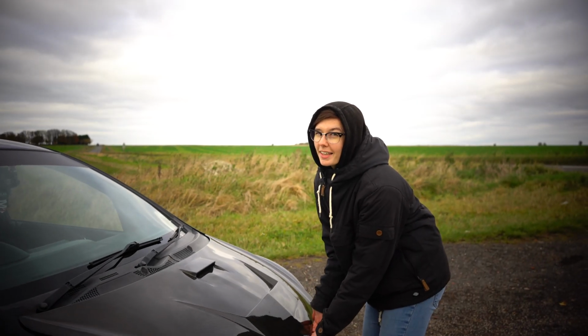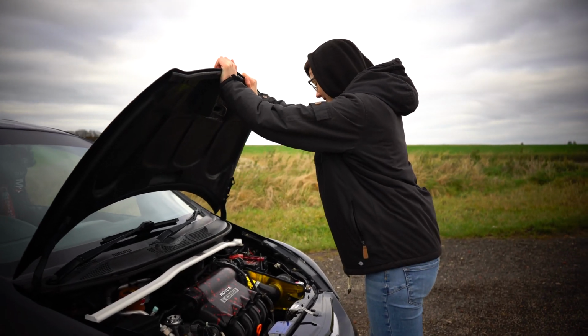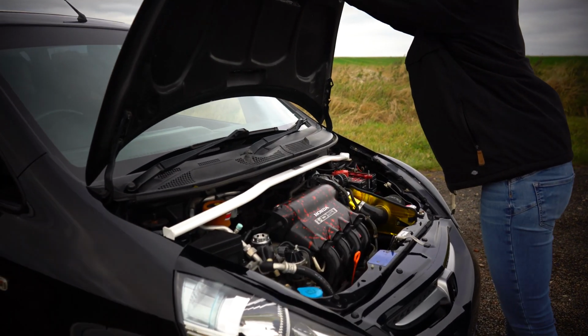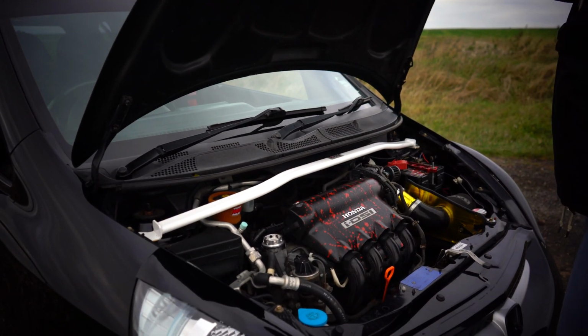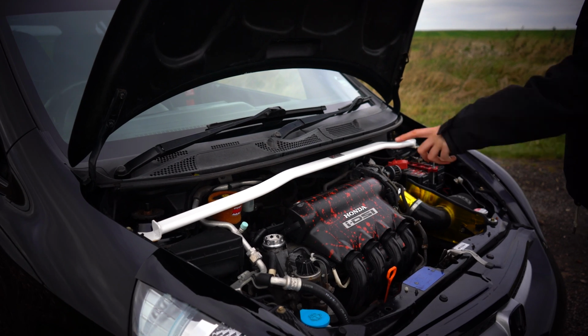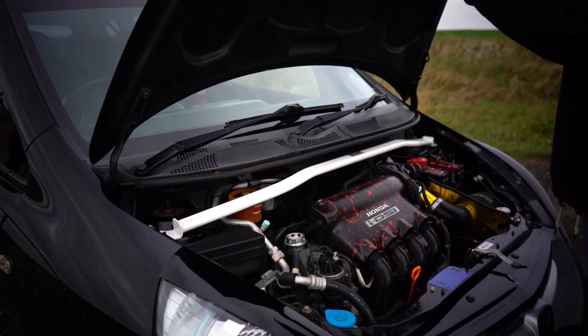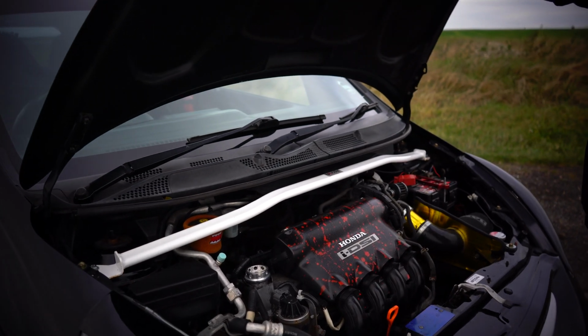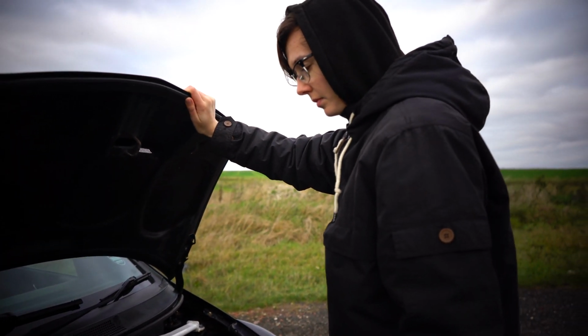Now we look in the bay. The dirty bay that doesn't get much love because it's not K20'd yet. So what have we done under here? Strut brace by Ultra Racing, and we have the 2 rear ones as well that are in the boot. Which is like your C-pillar brace and your rear strut brace.